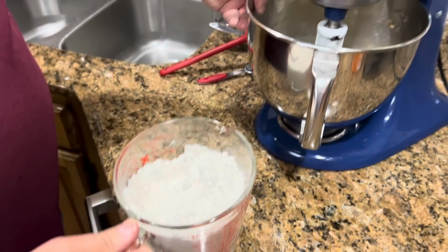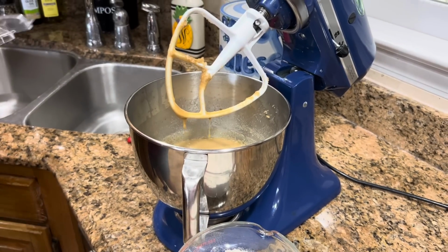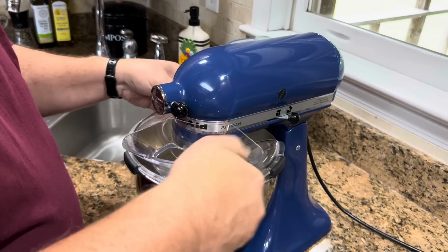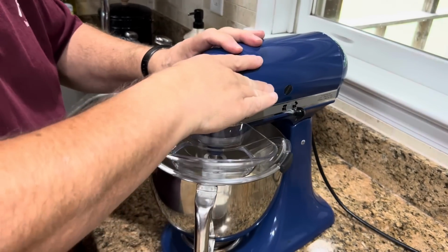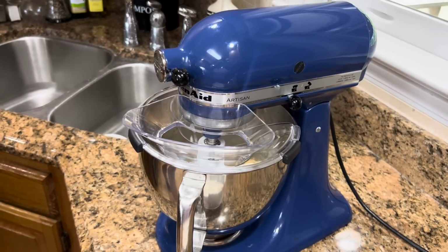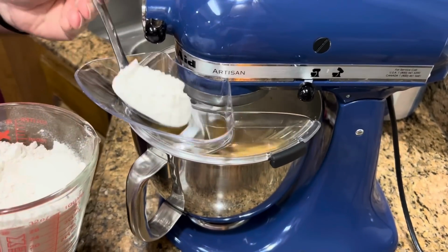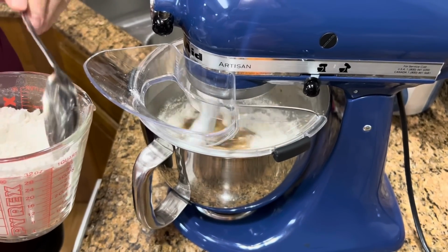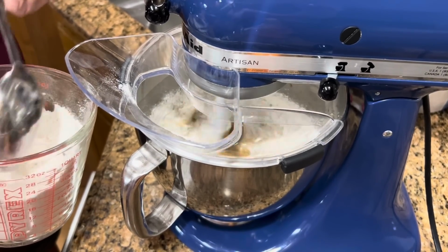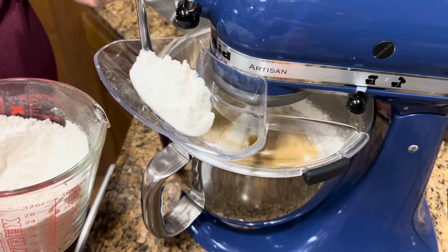Okay. Now, I'm going to use this shield. Actually, I better put it down in there because I make a mess with flour, don't I? We'll lock that in. Let me grab a spoon. All right, here we go. We're going to add the flour, just a spoonful at a time. Can you see that, babe? We'll let that mix in a little bit before we put another spoon or two in. And I will have to scrape the sides of the bowl.